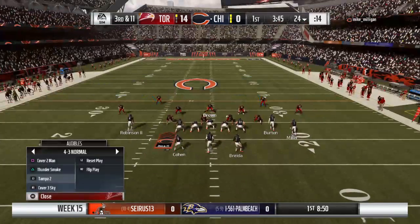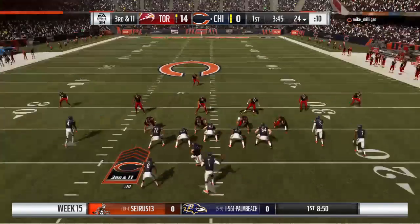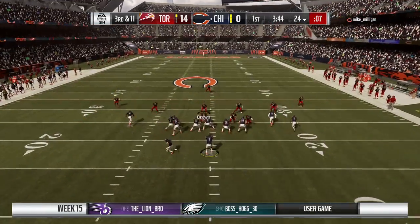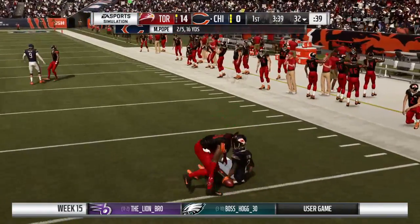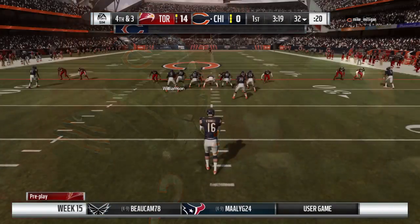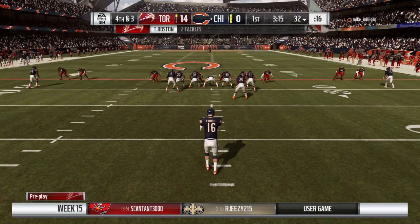down. Leopard! Leopard! Detroit! Detroit! Operating from the gun. Pope. And this time he's got the hook up. It's complete. And he's able to get out to the 32, brought down there. It's an 8-yard pickup, and it'll be fourth down.